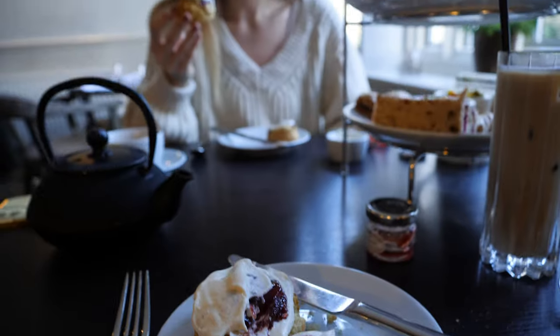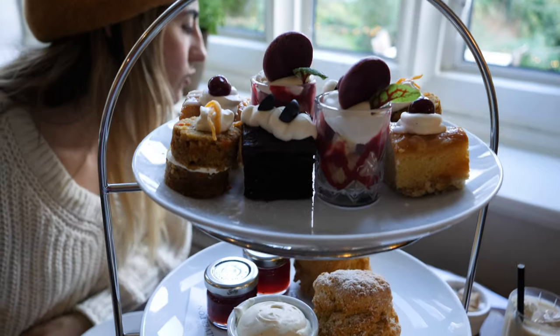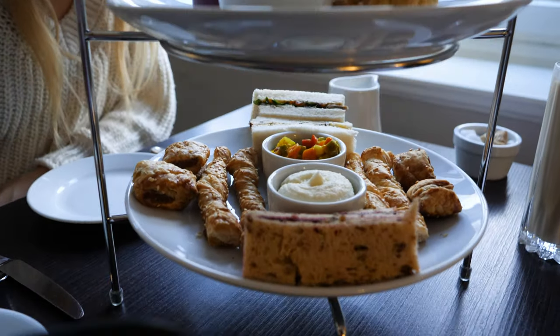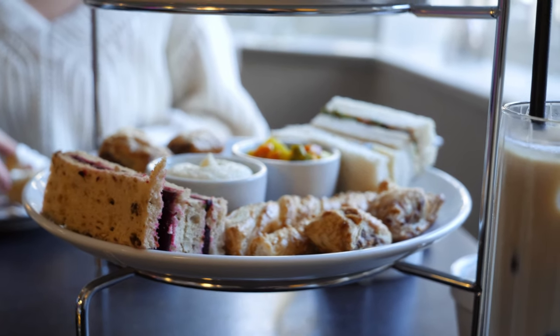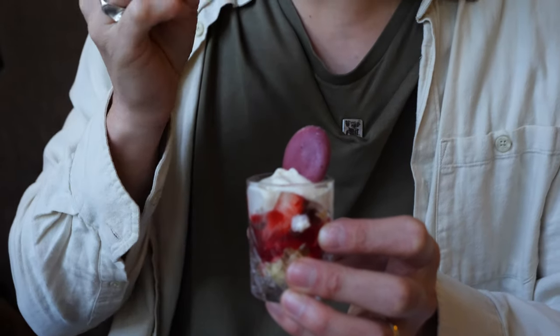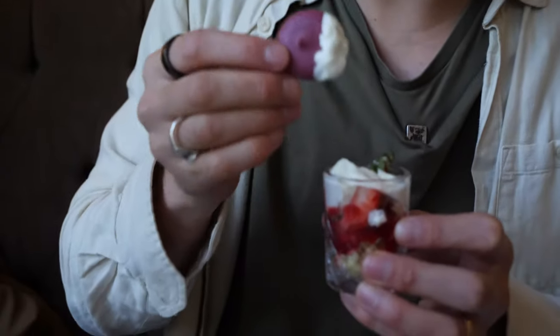But quick review of the rest, the scones, very good. Jam first or cream first? We'll let you guys decide in the comments below. Savouries, super nice. The piccalilli, love it. And the little sausage roll bits were super tasty. Vegan sausage rolls, love it. Best thing you can have, savouries. But now we're onto the sweeties. Oh, they're delicious. They are yummy.